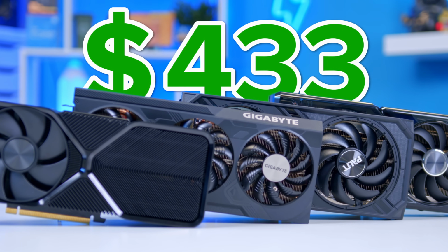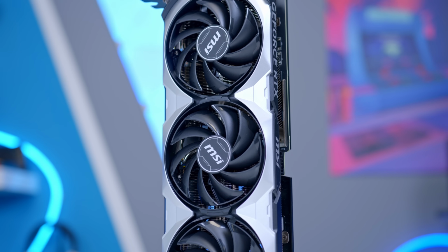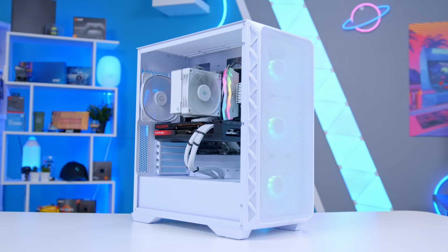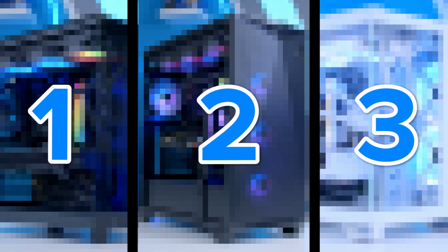The price of PC parts seems to be changing all the time, and with a seemingly endless number of new GPU releases, the best builds you can assemble right now are so much different to what you could build just a few months ago. So what are the best systems? Well, I'm going to walk you through 3 of the best systems you can build right now for some of the most common price points.